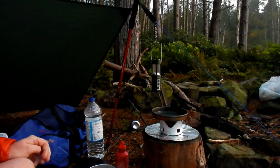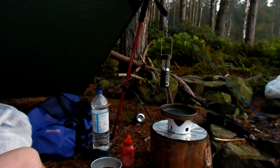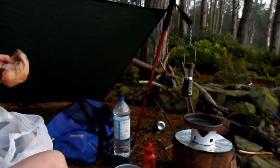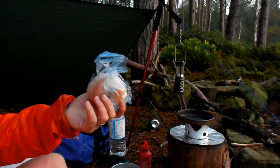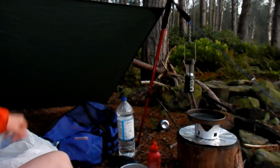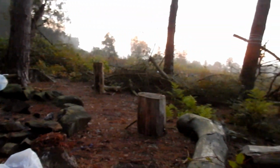We'll spark that back up. Throw some black pudding in. Still got a couple of mushrooms. A couple of black pudding muffins. Job's a good one. Beautiful misty morning.